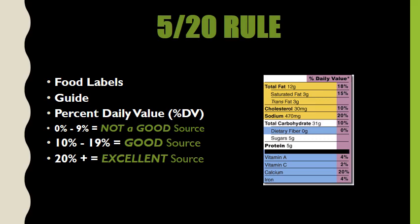Lastly, when we take a look at the light blue portion, we're talking about dietary fiber, vitamin A, vitamin C, calcium, and iron, which basically represent all vitamins and minerals. These nutrients, unlike the yellow nutrients, do a really good job at promoting not only health within the human body, but also wellness within the human body. So if anything, you want to consume foods and beverages whose percent daily value are as close to 100% as possible. Now, let's be a little more specific.